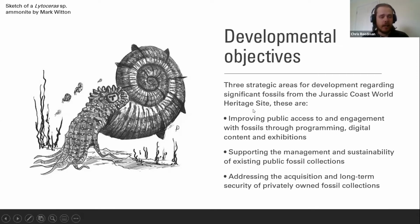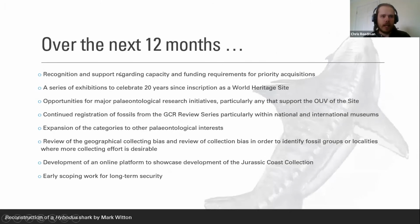So that's really what we'll be focusing on over the next 12 and 24 months. And then, as I say, I've just isolated a few of the key deliverables there. So recognition and support regarding capacity and funding requirements for priority acquisitions. We're looking at establishing a series of exhibitions to celebrate our 20-year anniversary since inscription as a World Heritage Site.